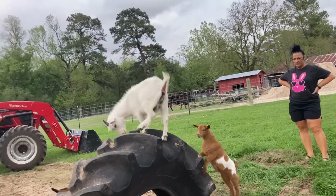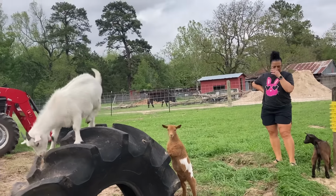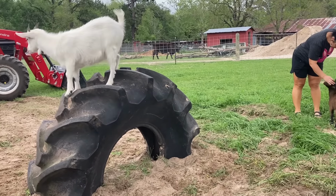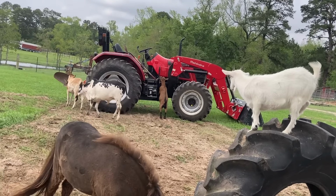You get up there on that tire, Dolly. What'd you just jump on my knee? Get up there, Dolly. Hurry. Go, Dolly, go. Nope, I don't have anything. Y'all, my tractor, Bam Bam.